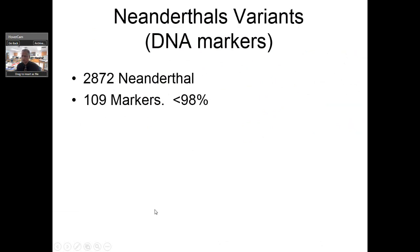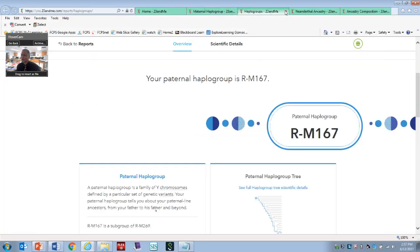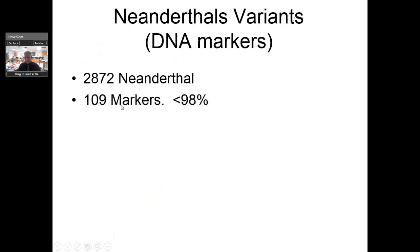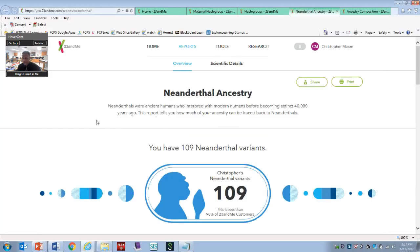Neanderthal. Okay, Neanderthal. There are about 2,872 variants, meaning these are genetic markers that are Neanderthal related. Of the 23andMe database, the highest number is 397. That would be someone that has a lot more European genes than I do. I have only 109. This is less than 98% of my genetic makeup. So that's the Neanderthal. So now let's go ahead and talk about composition.